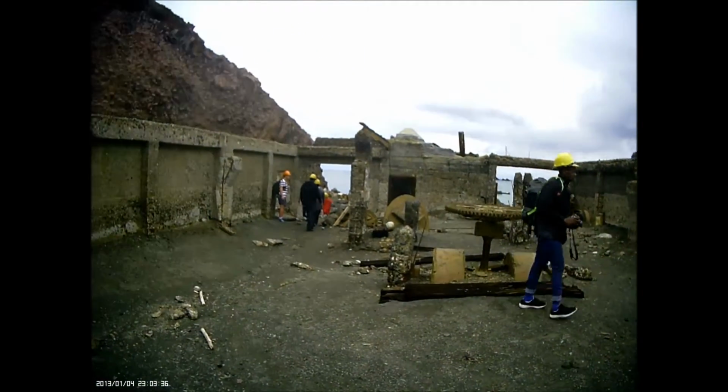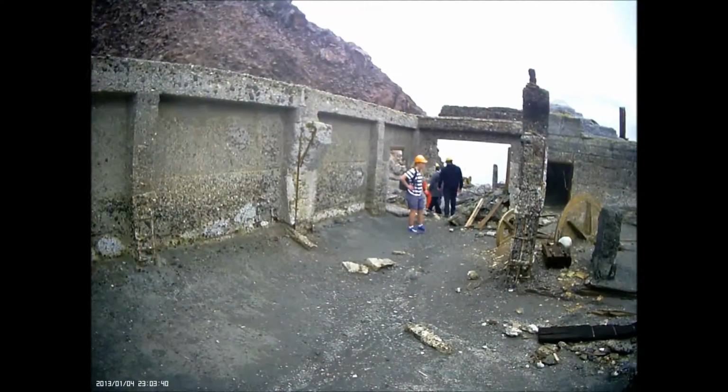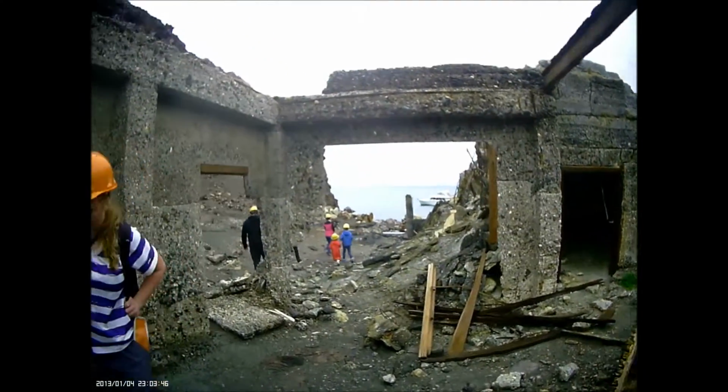This is the old sulphur works from the 1800s. Was originally 2 stories high. We're now standing on the second story because it's been filled in with lahars and with ash clouds.